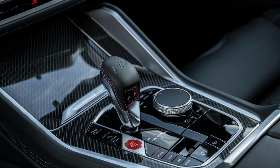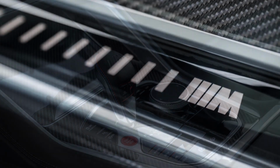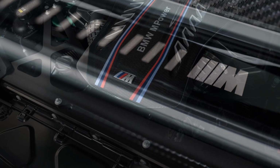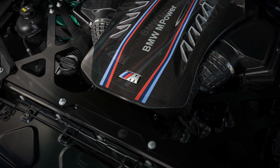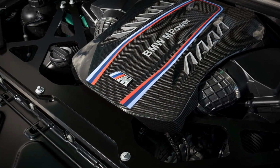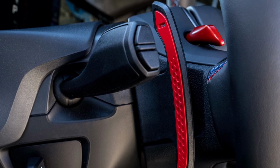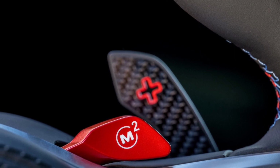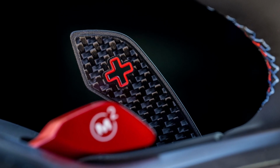The engine's stirring effervescence also comes to the fore when the driver injects short bursts of speed. The new BMW X5 M Competition and BMW X6 M Competition sprint from 80 to 120 km per hour, 50 to 75 miles per hour, in 3.2 seconds, 4th gear, and 4.2 seconds, 5th gear, respectively. The top speed of both models is electronically limited to 250 km per hour, 155 miles per hour. It can be raised to 290 km per hour, 180 miles per hour, with the optional M Driver's Package.